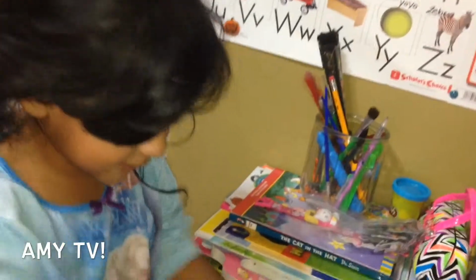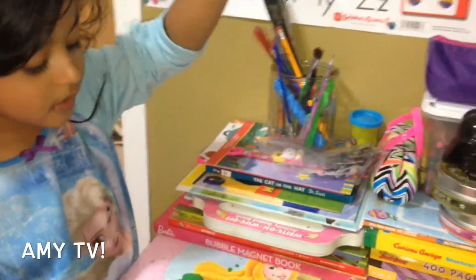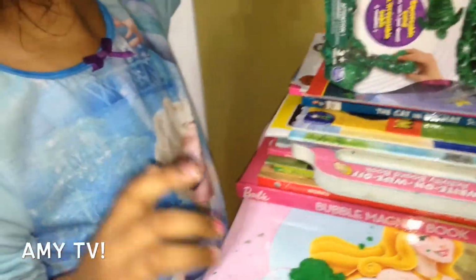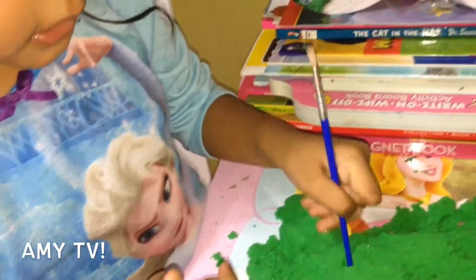The boxes keep bugging the Kinetic Sand. Can you touch it? Yeah. Then heist it up. Come heist it up. I'm going to be digging it in with a pencil.